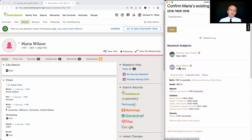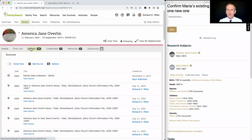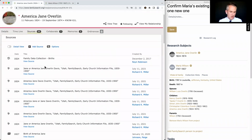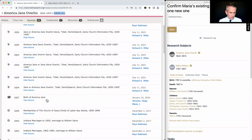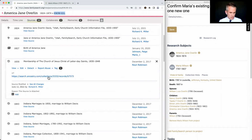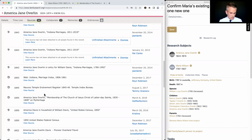Okay, so where can we go with this? We want to check Maria's sources. So let's do that first. I've looked ahead a little bit, and how do we know that Maria was her name? Why do we know Maria Wilson? Well, when I looked through America Jane's records, her sources, there were a few church records that mentioned her parents' names. So one of them was this one on Ancestry, and then there was another one.